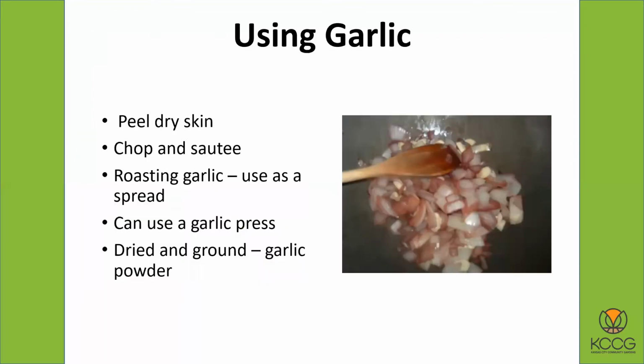So that's storing garlic. And then, of course, using garlic: you peel the dry skin off, chop it, saute it, whatever. You can roast it and use it as a spread. You can use a garlic press if you want to press it out. If you've ever used garlic powder, all that is garlic that has been dried and ground. Obviously not as good as fresh garlic, but still can be an acceptable substitute if you don't have fresh garlic. But fresh garlic, of course, has amazing smells as you're working in the kitchen. I always just love the smell of garlic and onions, and it adds lots of good flavors. So there are lots of good ways to use garlic, lots of good recipes.